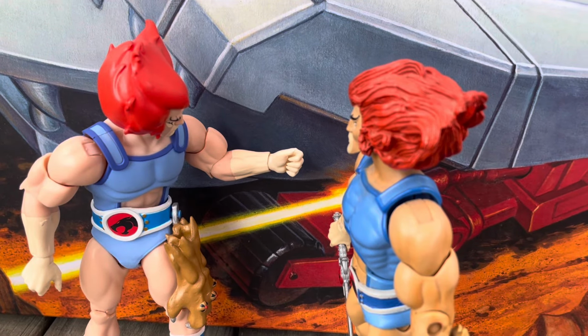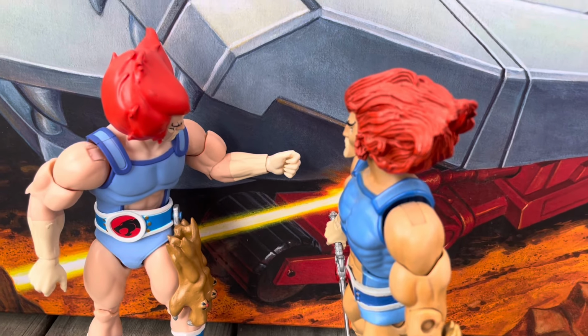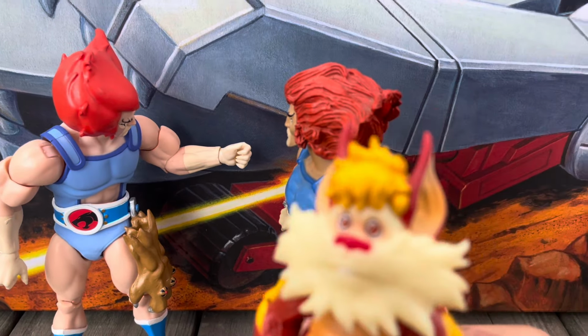Yo, what's up with your bicep, bro? It's backwards. Oh, snarf. There goes the planet.